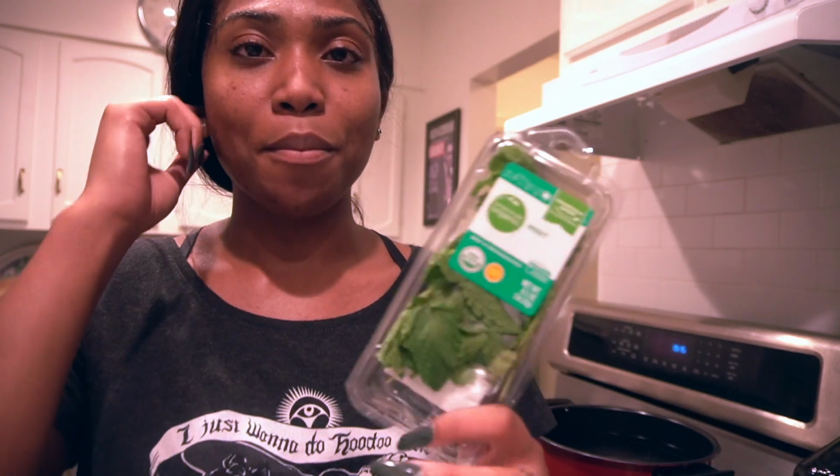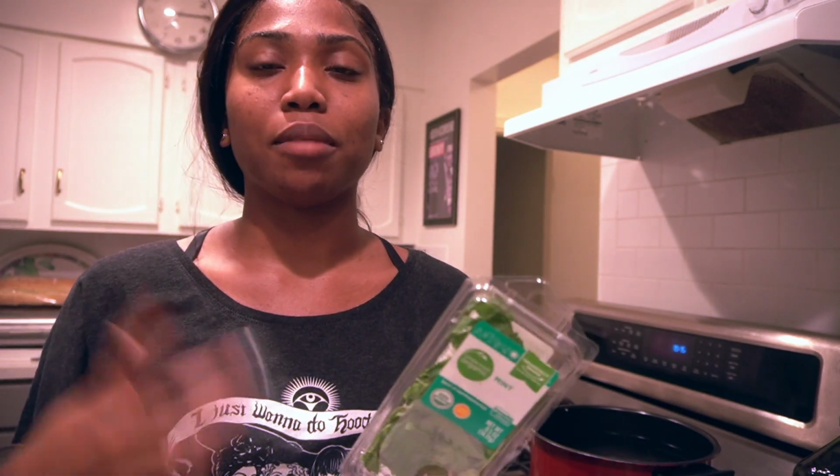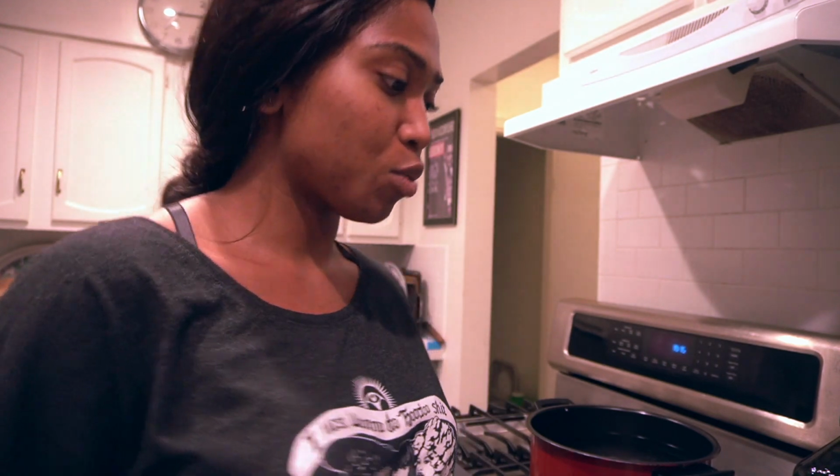Okay, I also have mint. Fresh mint is really, really great for pulling in money and abundance, and it gets the flow of money activated and moving within you. So this is going in there as well.